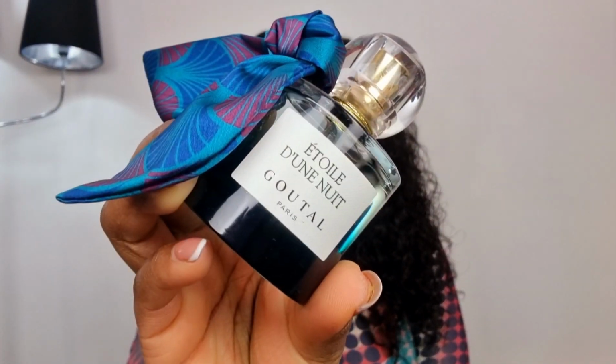So this next perfume is by Goutal Paris and it's called Étoile du Nuit. My apologies, guys. I do try to get the pronunciation correctly as much as possible, but I'm not French. I'm Nigerian British, so it's very hard. But anyway, this is the perfume right here. This is one of my favorite scents ever.